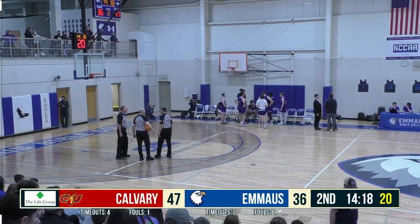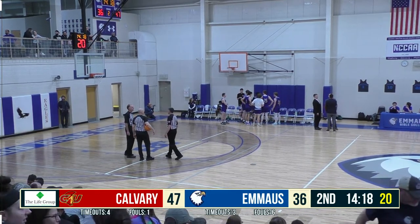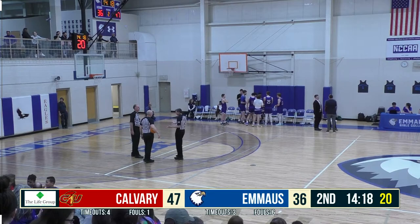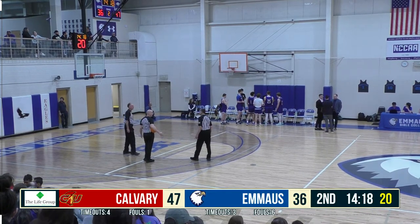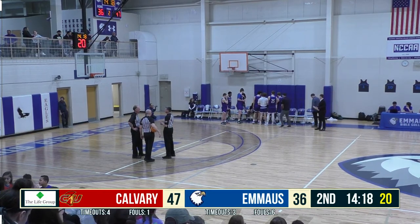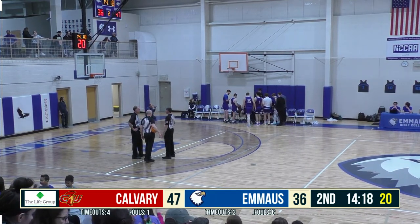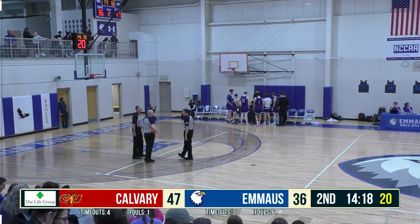Emmaus is 13 of 42 for 31%, 6 of 24 from 3, 4 of 5 from the line. Calvary, 14 of 34, 41%, 2 of 11 from 3, but they are 17 of 22 from the line for 77%. They have outscored Emmaus by 13 points at the free throw line. 8 turnovers for Emmaus, 5 for Calvary. Rebounds, 23 for Calvary, 20 for Emmaus.